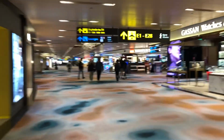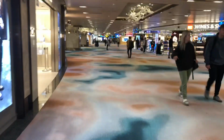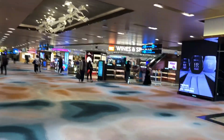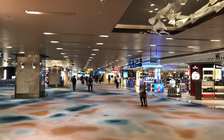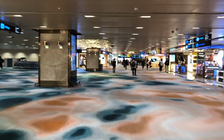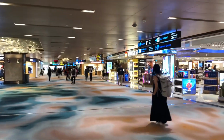Did you know? Terminal 2 is not only a marvel of modern engineering, but also a showcase of sustainability. Its design incorporates energy-efficient features and sustainable materials, reducing its environmental footprint. Plus, Terminal 2's art installations and cultural exhibits celebrate Singapore's vibrant heritage and creativity, offering travelers a glimpse into the city-state's soul.